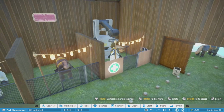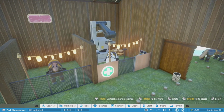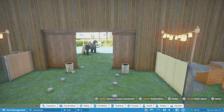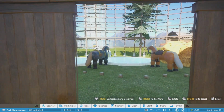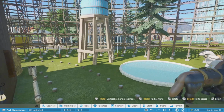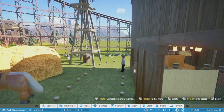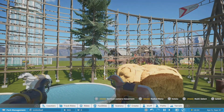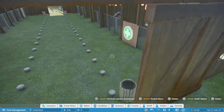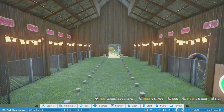Then we got the medical side right there, and in the back we got the little watering hole back here for them to have something to drink. And all this pathway is around on both sides so guests can walk around and take a look at the horses. Yeah. So let's check out some more updates that I got going on.